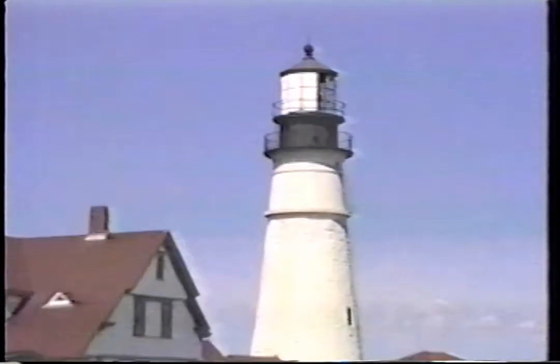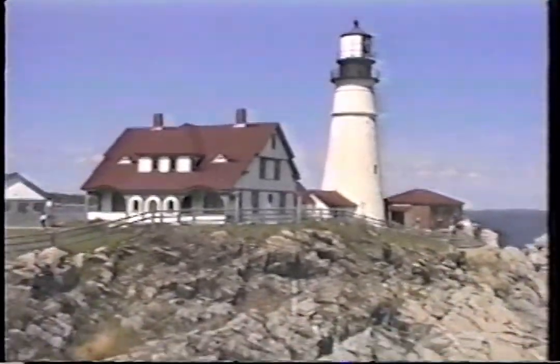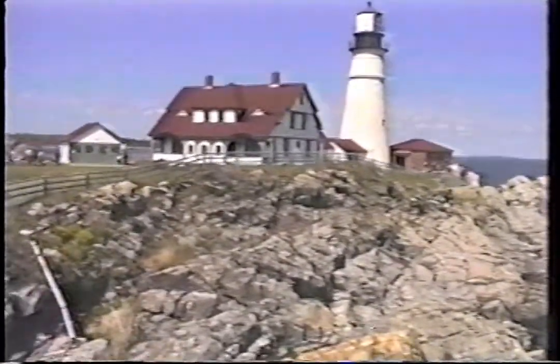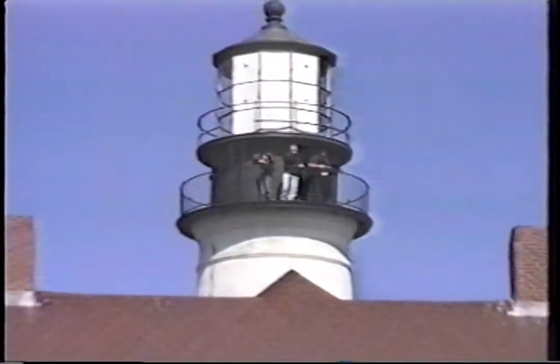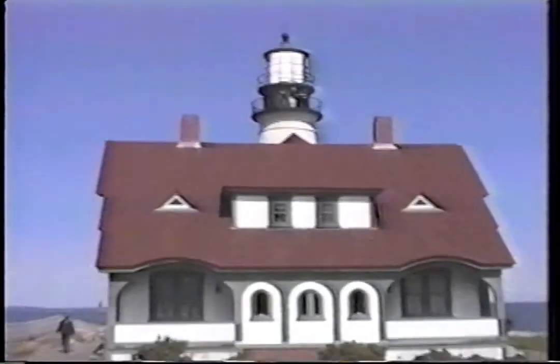It was established in 1791 by order of President George Washington, and he appointed the first keeper here. The light, and the entire property, the keeper's museum, the keeper's house and the lighthouse, are now beautifully maintained by the town of Cape Elizabeth. The light was automated and turned over to the town of Cape Elizabeth in 1989.